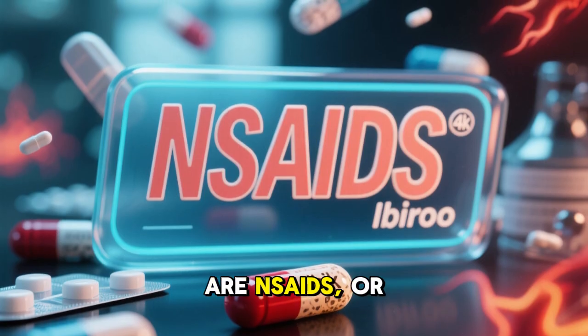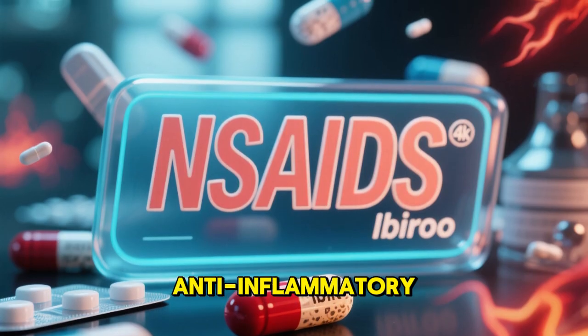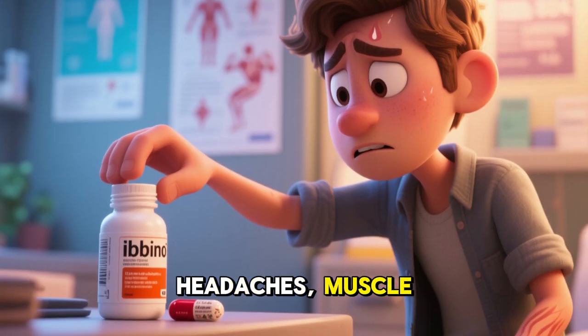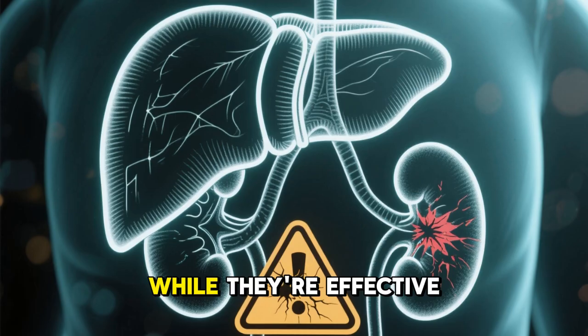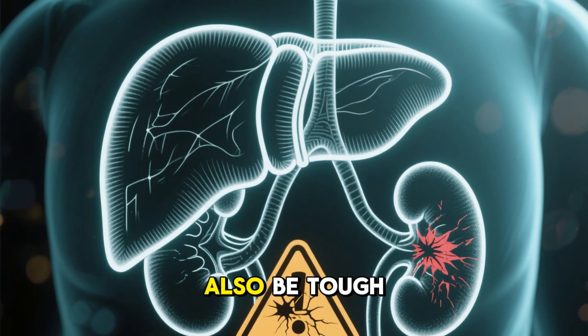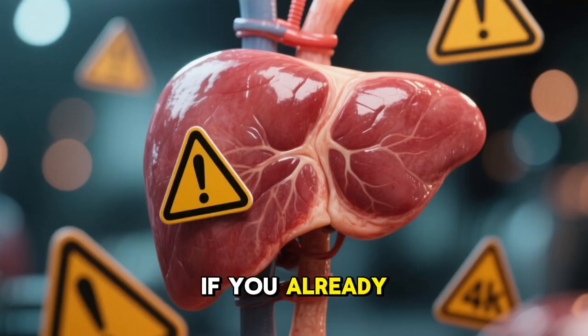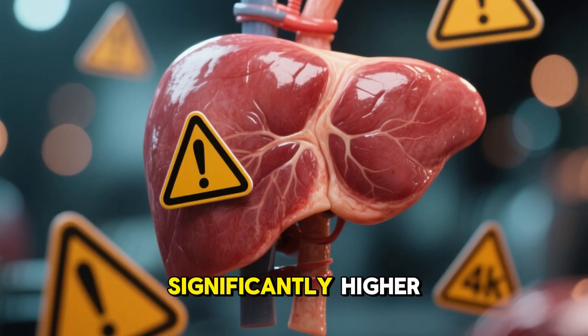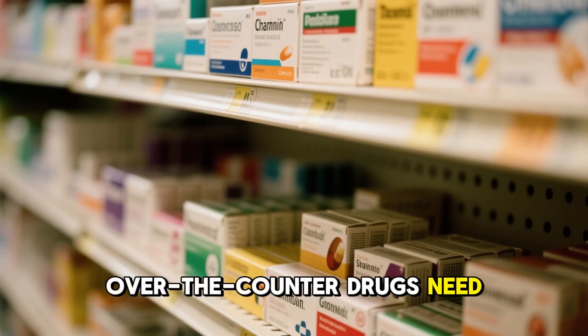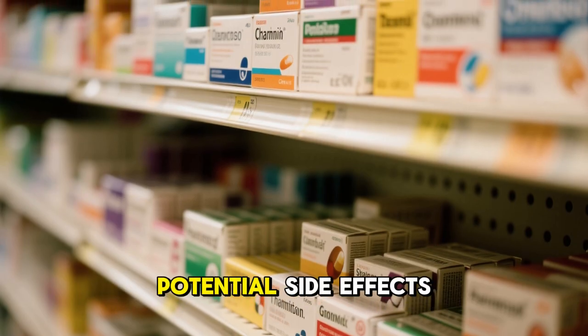Next on our list are NSAIDs, or nonsteroidal anti-inflammatory drugs, like ibuprofen. Many of us reach for these for headaches, muscle pain, or inflammation. While they're effective, frequent or long-term use can lead to liver inflammation and can also be tough on your kidneys. If you already have a liver condition, the risk is significantly higher. It's a reminder that even common, over-the-counter drugs need to be used with caution and respect for their potential side effects.